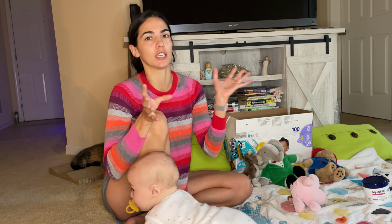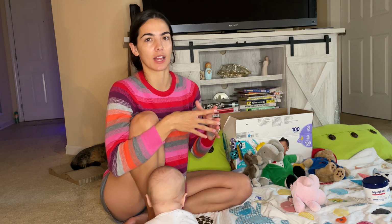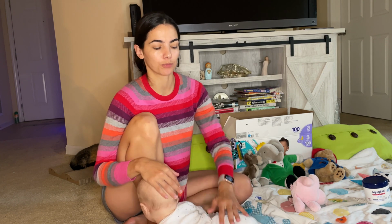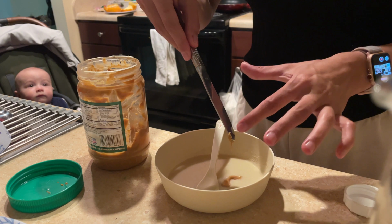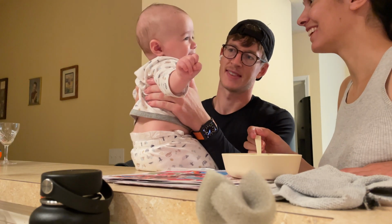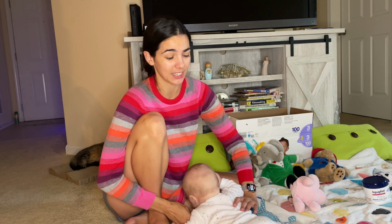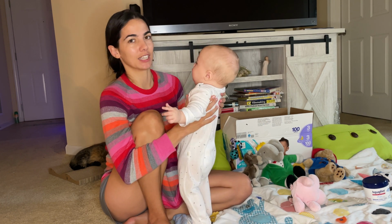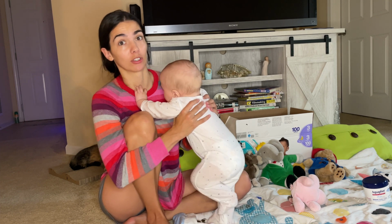We purchased just the Gerber one that was in the grocery store, and we mixed that with some of the breast milk that I had. Just started feeding him that. We also added a little bit of peanut butter to the oatmeal to see how he would react. At first he was really loving the oatmeal. Towards almost his 6-month appointment, he really wasn't liking it anymore, and I didn't know what was going on, but I wasn't forcing him to eat the oatmeal, so I just let it be. I thought maybe he was getting bored, honestly.